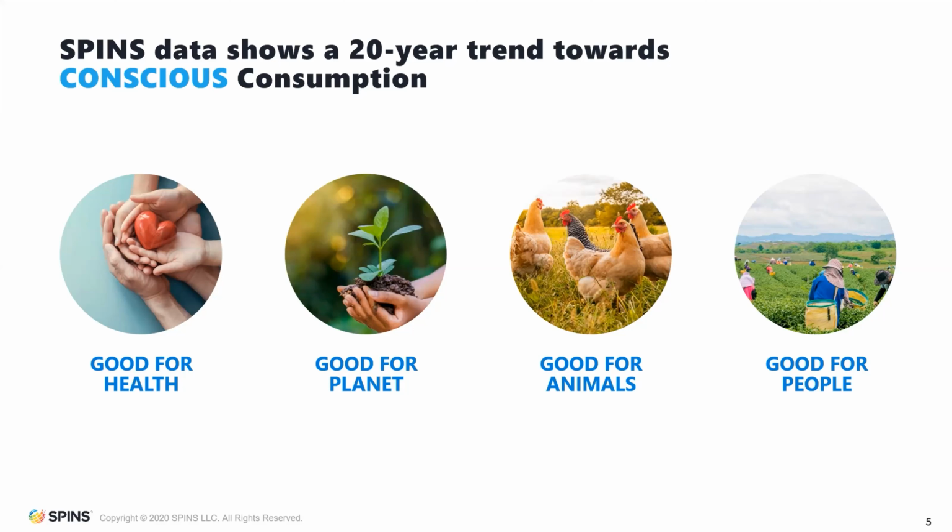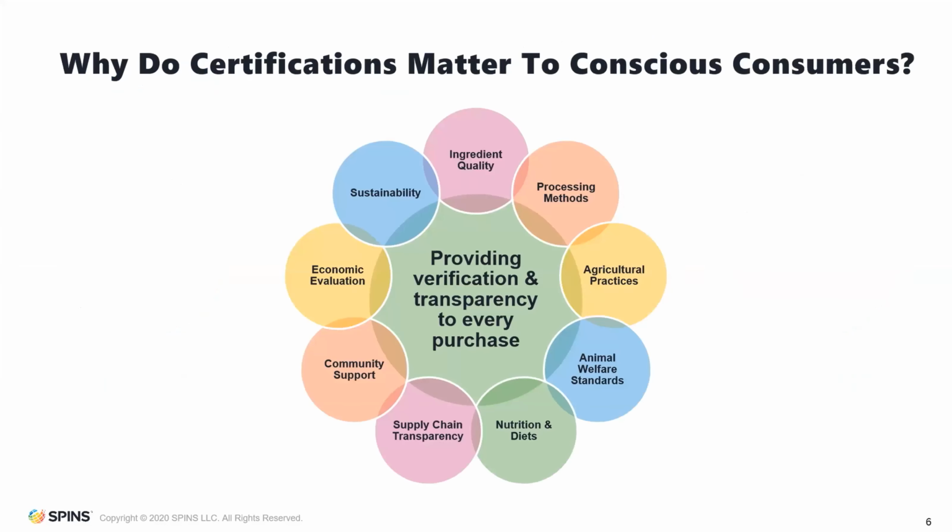Shoppers understand the nature of a competitive marketplace and how that can lead to overzealous communication of a brand's actual qualities. And in a sense, the shopper's been conditioned to be a skeptic. And that is exactly what certifications exist for. They exist to provide trust, verification, transparency, even authenticity to each and every purchase for these conscious consumers.